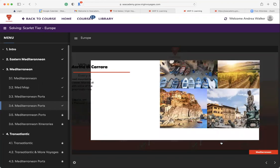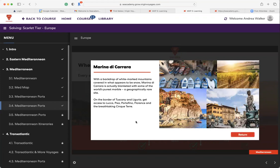And Marina di Carrara, a backdrop of white marbled mountains covered in what appears to be snow. Marina di Carrara is actually blanketed with some of the world's purest marble, a geographically rare site. On the border of Tuscany and Liguria, get access to Lucca, Pisa, Portofino, Florence, and the breathtaking Cinque Terre.